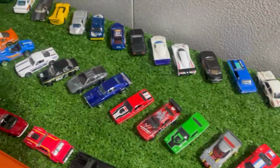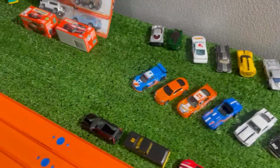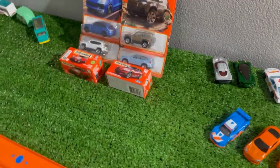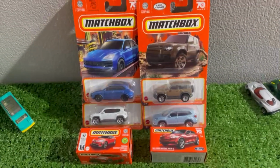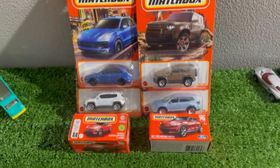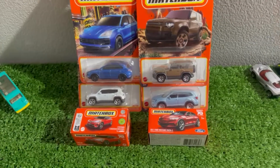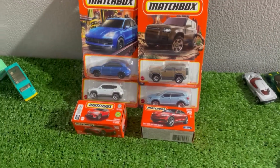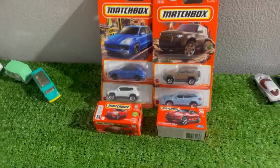Feeling a little under the weather myself, so this might be a little bit shorter video. But we got to start tournament number 6, the last tournament going into the championship. Thought we'd do some Matchbox. How about some SUVs? Got a few of these ready to get cracked open, put up on Frugal Rock Raceway, and raced down. Let's take a closer look at them.